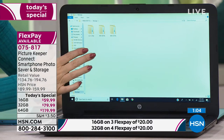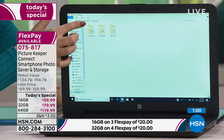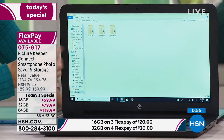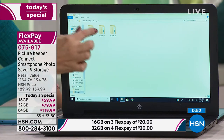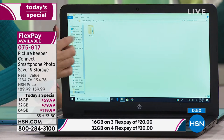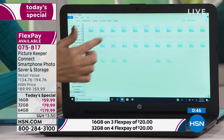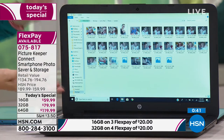So look at this. I just wanted you to see, this is in the backups folder that automatically pops up. So you'll see, this is what it looks like. You simply select backup and open it. And these are all of the devices. So here I've actually backed up an iPad and two Android phones. So the pictures that I just downloaded are in the same file folder. They say Landon. So just as they were on my phone, they are on my computer now.